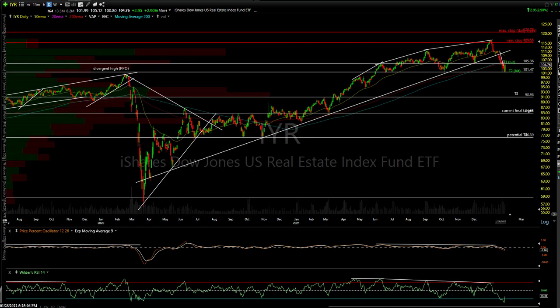So this one, I was on DJUSRE before, I'm sorry, not DJUSRE. That is the index itself, the Dow Jones U.S. Real Estate Index. This is IYR, the REIT ETF. So we shorted this one right here. It had a bear flag. It went down, hit T1, and then we hit T2 all week.